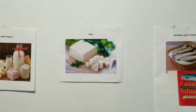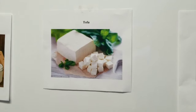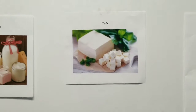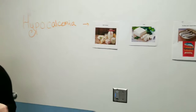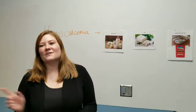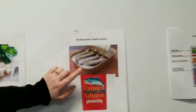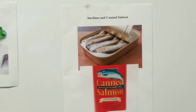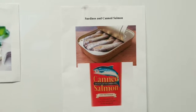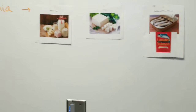A lactose intolerant and vegetarian friendly food is tofu. Tofu can be added to soups like miso, which is really good, or substitute meat in dishes. It's extremely versatile and easy to make. Just season it to add flavor when cooking, otherwise it doesn't really have much of a taste, and it's ready to go. Fish, like sardines and canned salmon, are also great options. Both options have a lot of calcium because the bones are still in the fish.